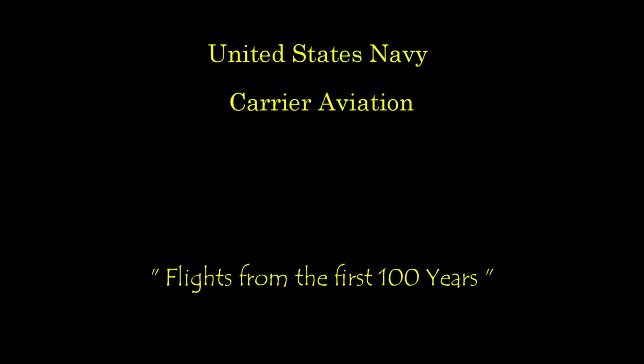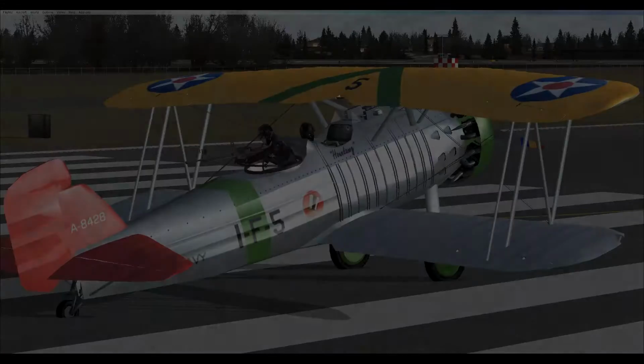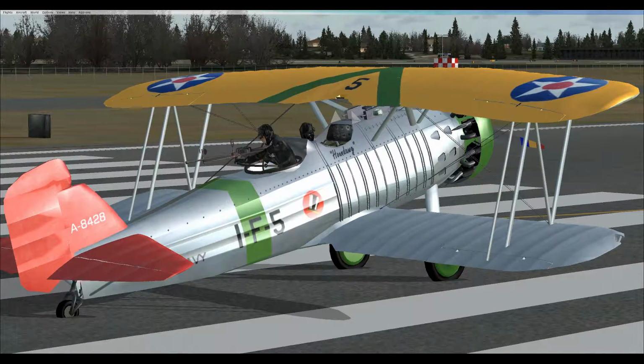Hello Carrier Aviation fans, Houndawg joining you again in a vintage aircraft from the early decades of the last 100 years of U.S. Navy carrier aviation. Today is October 28, 1927, and we are flying from the Naval Air Station, Pensacola, Florida, to an arrested landing and launch on the USS Lexington CV-2.